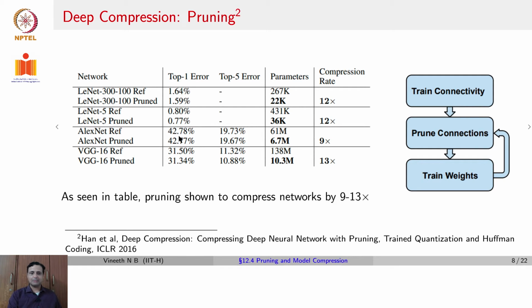Using this simple pruning step, the size comes down to 6.7 million, which is a 9x compression. And when one looks at the top 1 error or top 5 error on ImageNet, you notice that there is no significant drop in performance because of this reduction in parameters. In case of VGG, pruning alone reduced the number of parameters by 13x. This was also observed for smaller networks such as LeNet.